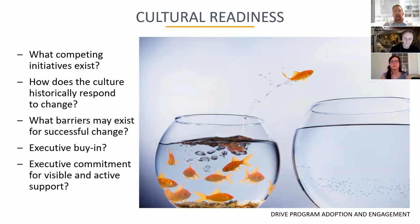Bob, TRS is a complex organization and makes, I think, a great case study for examining change. Would you mind sharing a bit about what you've seen over the past 5 years with your program? Sure. One of the things that I absolutely have seen multiple times is that if folks aren't ready, it's difficult to move forward with your initiatives.